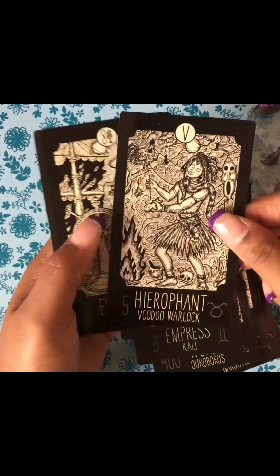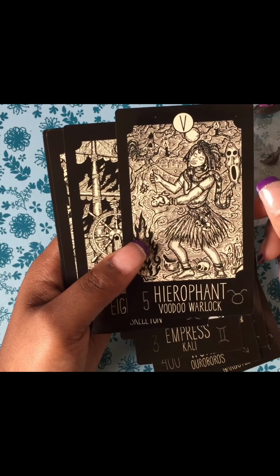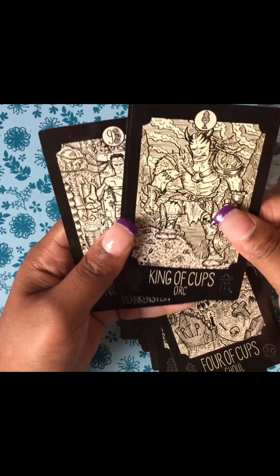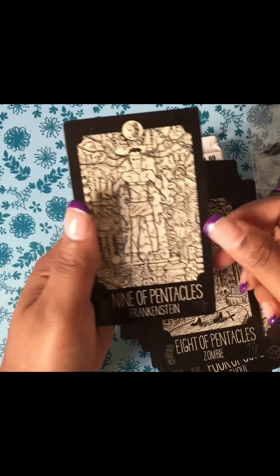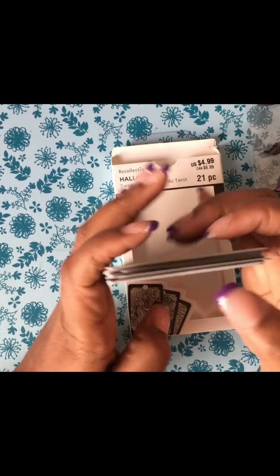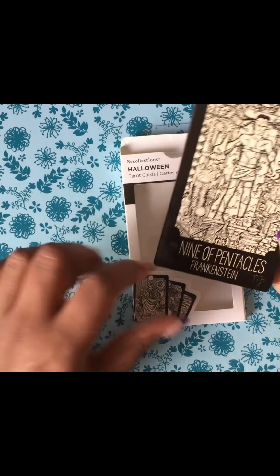Empress Kali. Oh, this is something I've never seen before. A voodoo warlock. Huh, that's different. Eight of Cups skeleton. Four of Cups ghoul. King of Cups orc. Eight of Pentacles zombie. And Knight of Pentacles Frankenstein. These are really, really cool. So I will definitely maybe grab another box to hoard when I go back. But I will definitely be using those. So I picked up those.